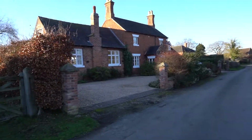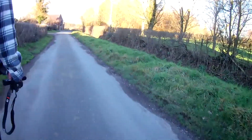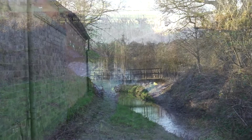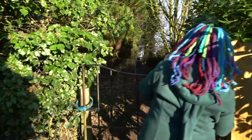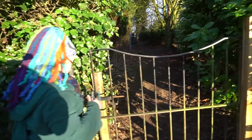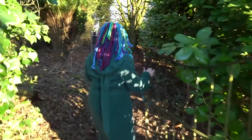This is the old schoolhouse, which is now a private residence. This ford must be part of Gayton Brook. This lovely wooden bridge is part of the longer heritage walk. This is so beautiful through here. We took the shorter route through the barley croft.